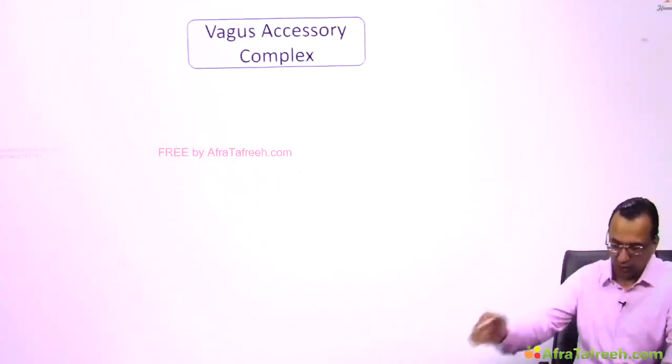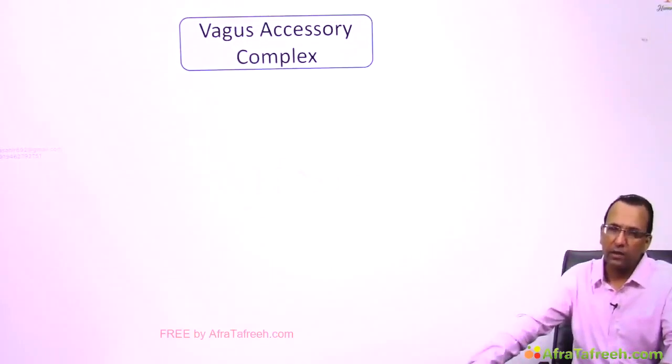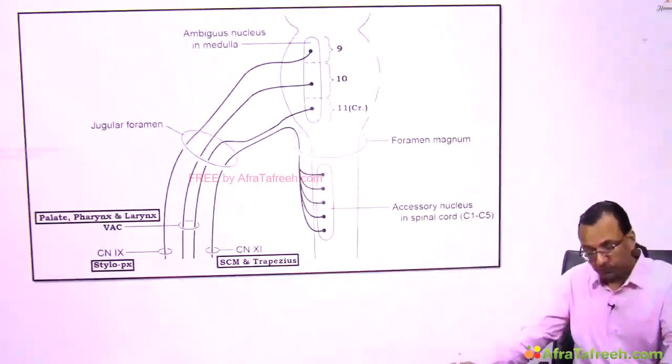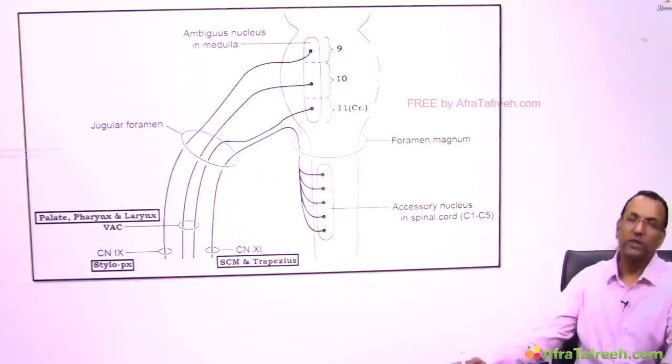See, first you have to start with the vagus accessory complex. What is that? Vagus nerve and cranial part of accessory nerve. What are they doing? Let us see what they are doing. This diagram you have to draw. What is this about? This is about the vagus accessory complex. Yeah, what is it about?